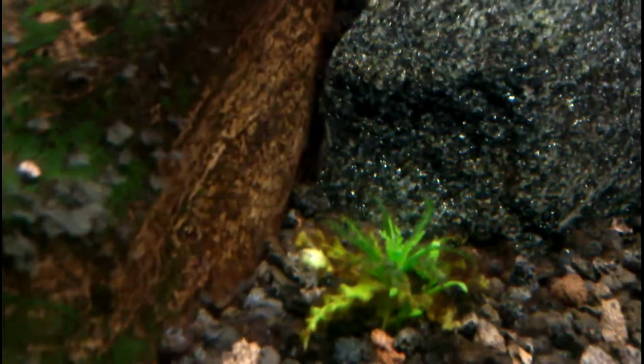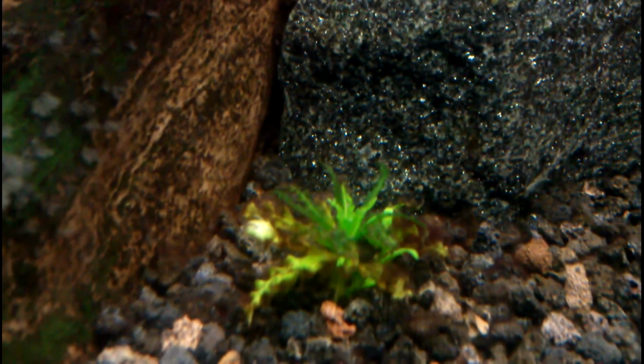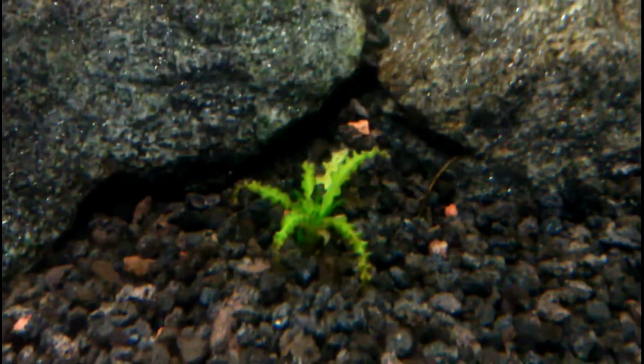But as far as the star grass here, I'm keeping an eye on it. I can see new growth. You see the lighter green in the middle, that came up, so it is doing something. That one's still the same. And this one, where'd it go? This one here is not doing too good. I think it's starting to get buried by the rocks falling over here, the gravel.